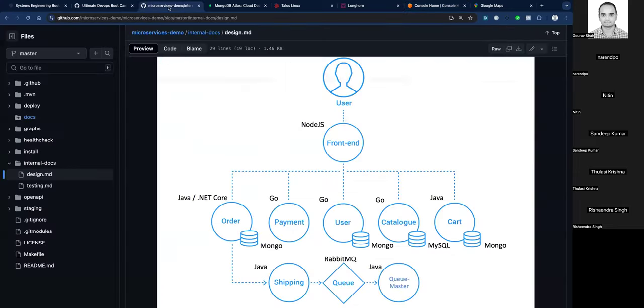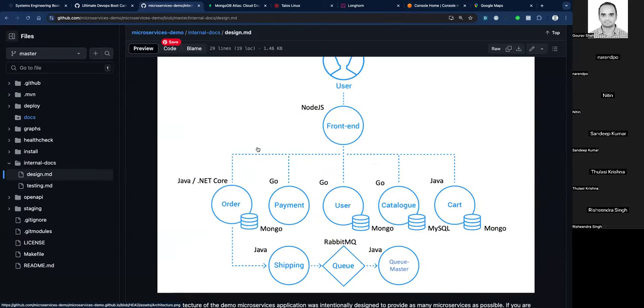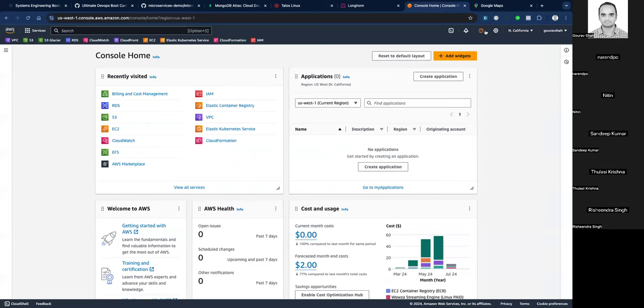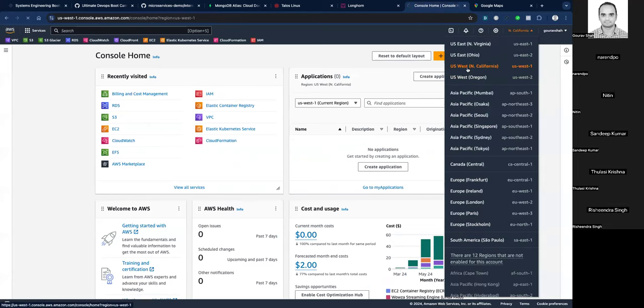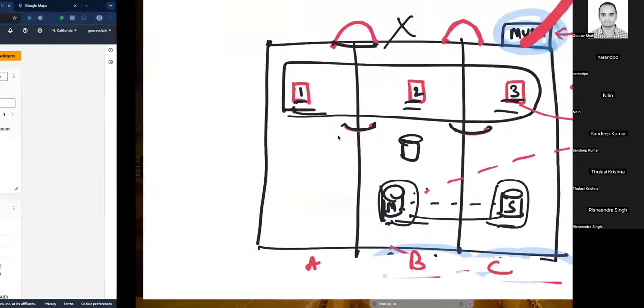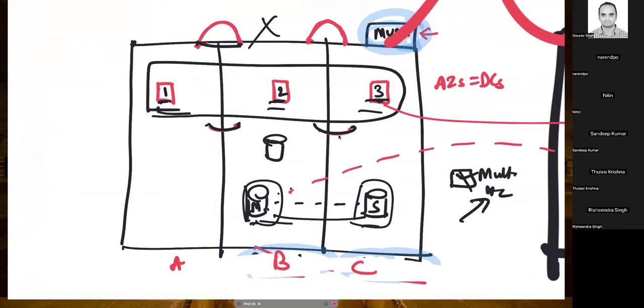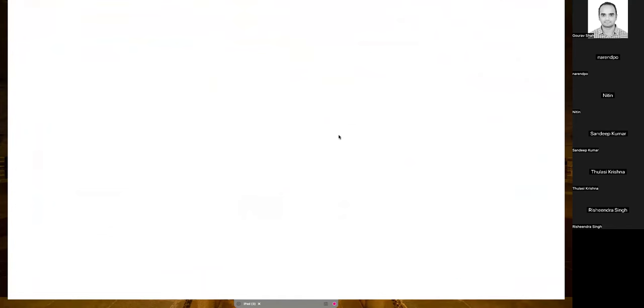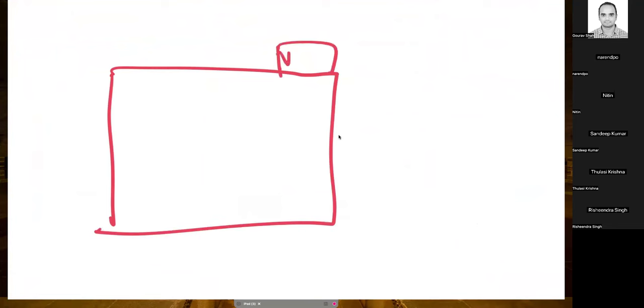Why are we talking about it? When we talk about building, let's say this is our use case and we want to deploy this application, we will have to pick one region to deploy this in. Let's say I want to deploy this in Northern California, right? So I'll have to switch to Northern California and then start deploying everything within that, including my network configuration that I was talking about. Now I'll come to this region, and within this region, I will design my own network. That's where I bring in my virtual private cloud, VPC.